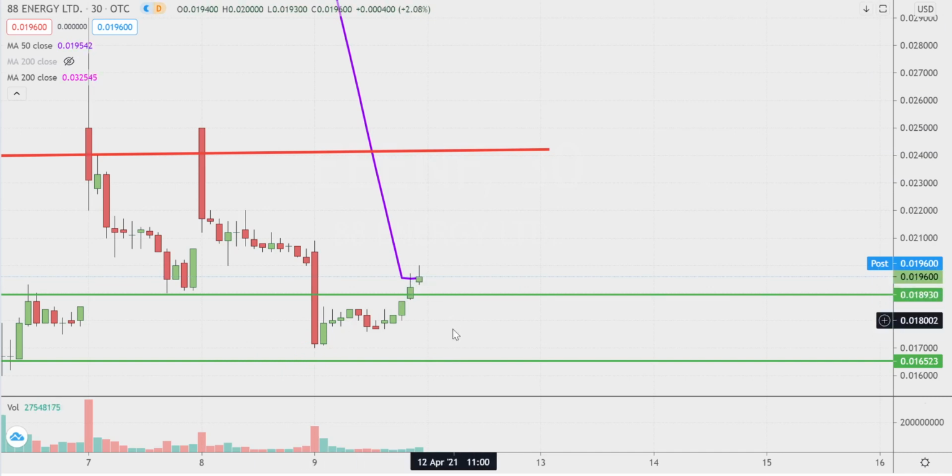And then with the bounce there, now 0.06 is actually quite a bit of ways away. But nonetheless, those are going to remain those two key levels of support.